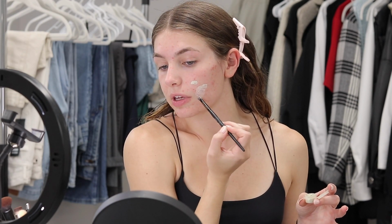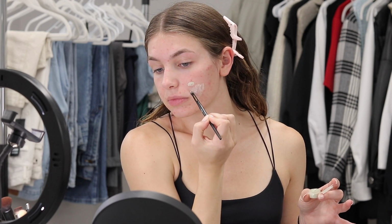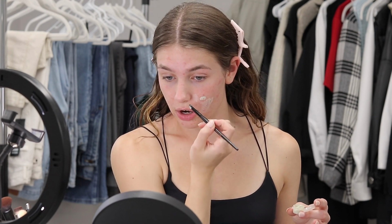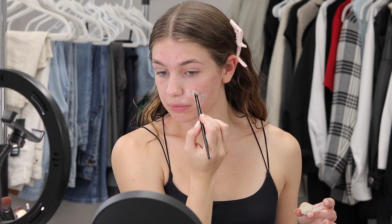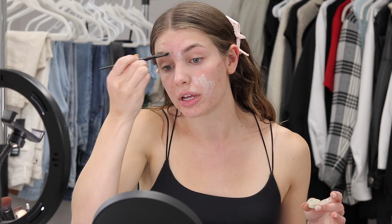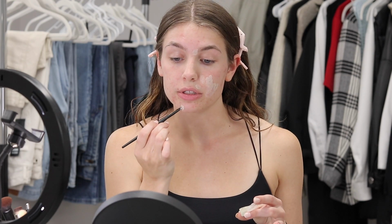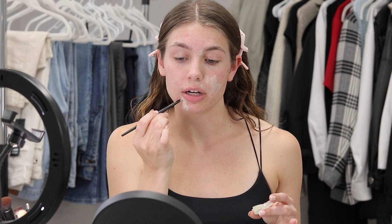the redness out of your face, and I have a lot of redness from just acne and scarring and all that stuff. So there was great reviews on this, and I love that it's more of a skincare product instead of another makeup product because I really try to keep my routine minimal. I don't want to use a ton of makeup products just to cover up my acne.